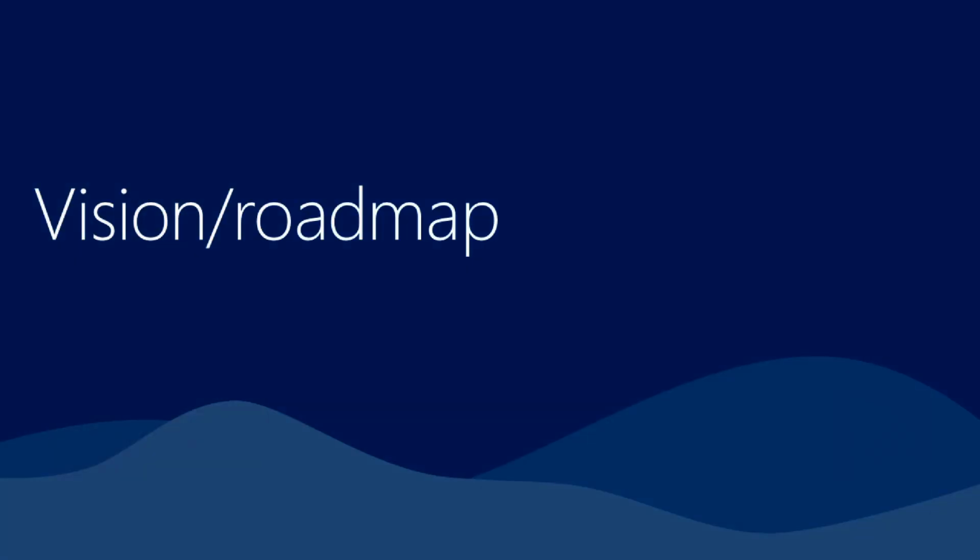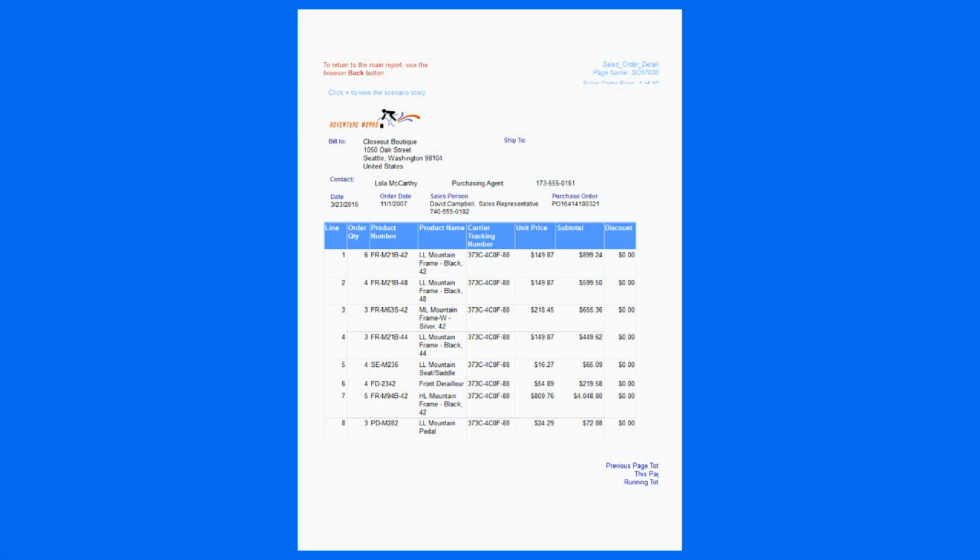So with that, let's talk a little bit about the broader vision for business intelligence, reporting, and data visualization, that whole space at Microsoft. The message I want you to come away with is that over the years, reporting and data visualization needs have become quite a lot more varied and more complex.